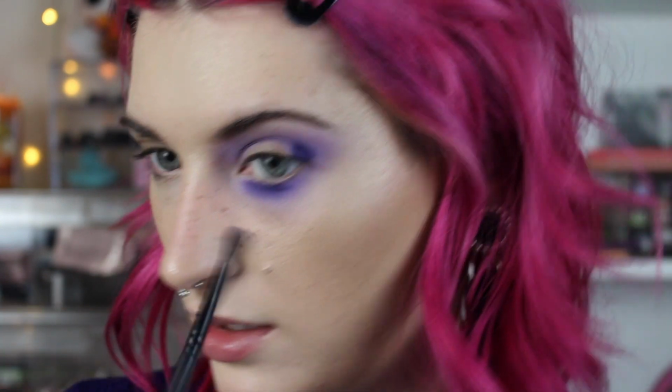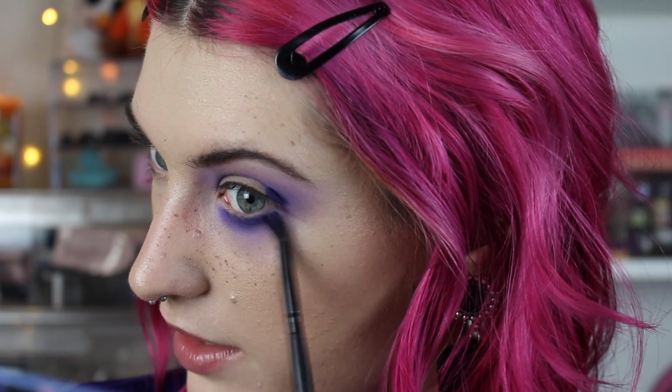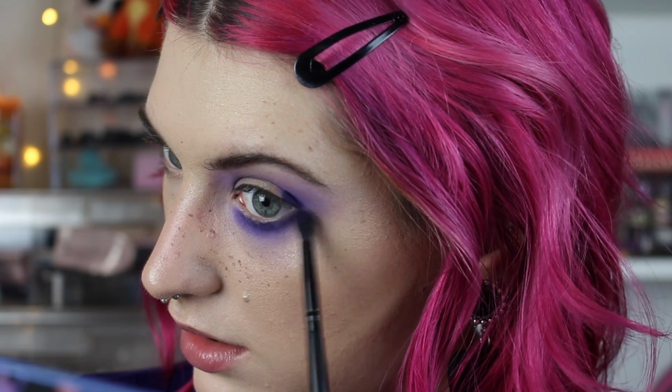I need to do another Menagerie multi-palette bingo now that I have this palette. I will try to do that sometime this month.